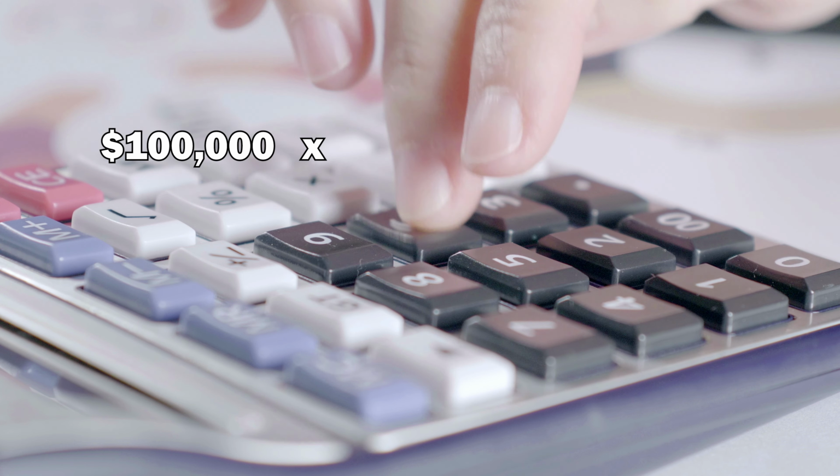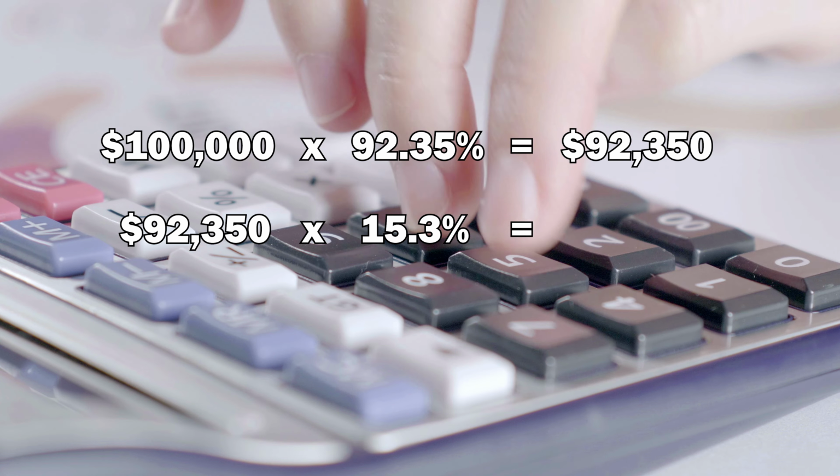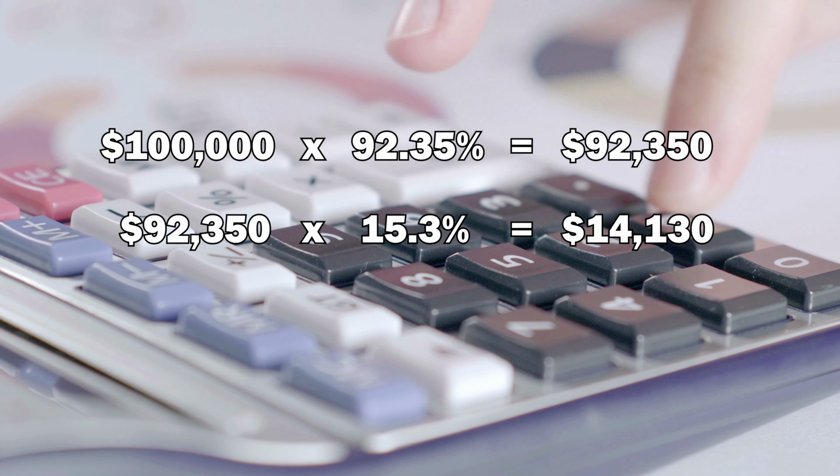So on a Schedule C, all $100,000, or 92.35% of it, is going to be subject to that 15.3% tax. So just for some quick math, 100,000 times 92.35% is $92,350 times 15.3% tax is going to be about $14,000 in self-employment taxes. It's a pretty high tax.